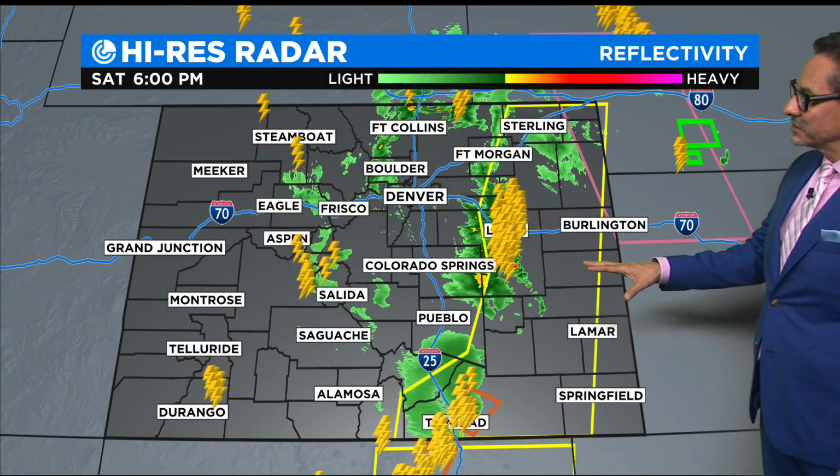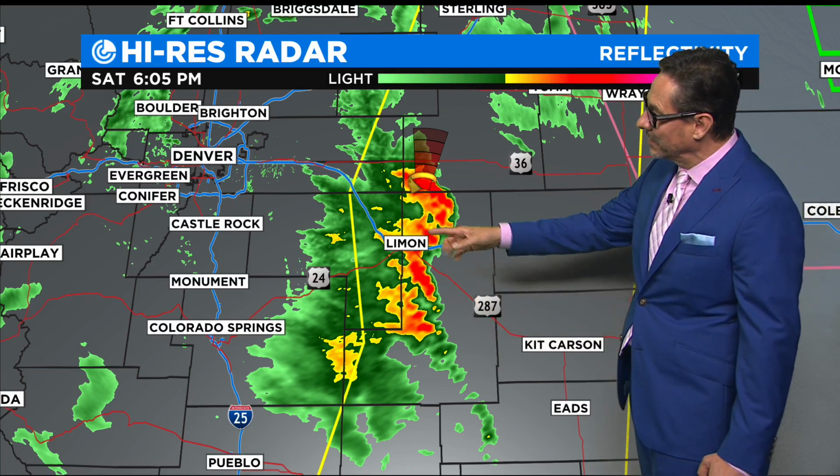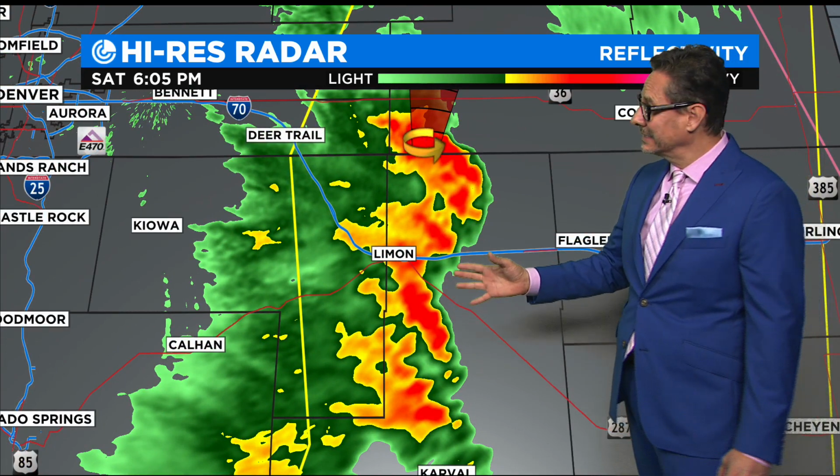All right, let's talk about the severe stuff. Lyman just got pounded here. Not much around Denver, just some light rain from Boulder into Estes Park, Fort Collins, back to Briggsdale here. But look at this big line that's going through here. We have had hail, heavy rain for a brief period of time. There was a tornado warning for this. No word yet if anything touched down there.